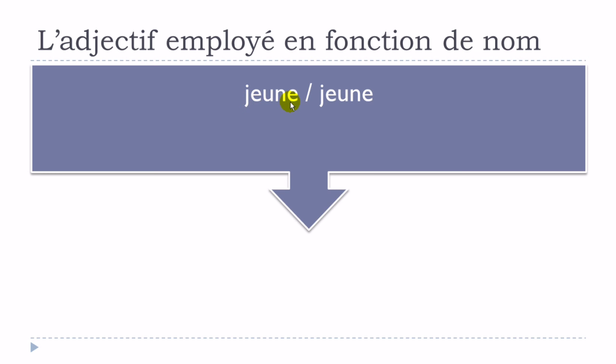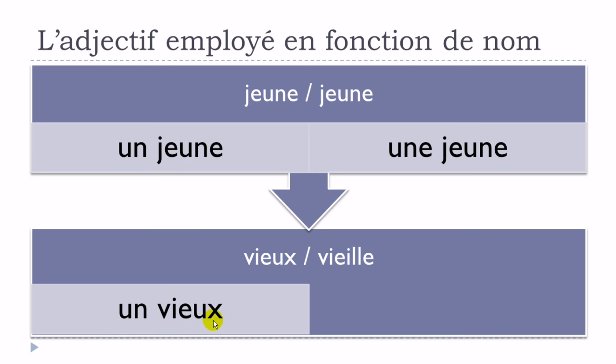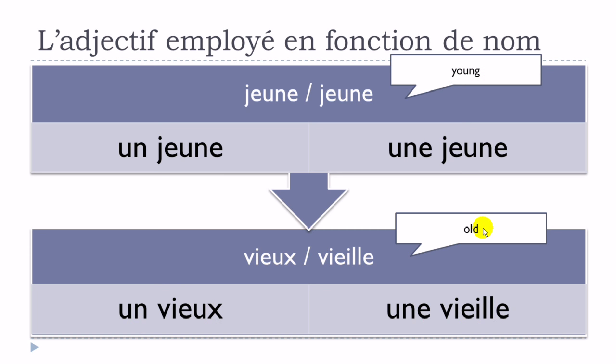Jeune, so you can see here that we've got the masculine form and the feminine form, they are the same, but I wanted to put them both anyway. So you will get un jeune, and you will get une jeune, okay, so you don't change it, you just put the article, un et une. Same thing here, vieux, and then vieille, un vieux, and then une vieille, okay? Well, clearly it's not really polite, but you can hear it, so it's used, alright? So, jeune, and then vieux and vieille, okay?